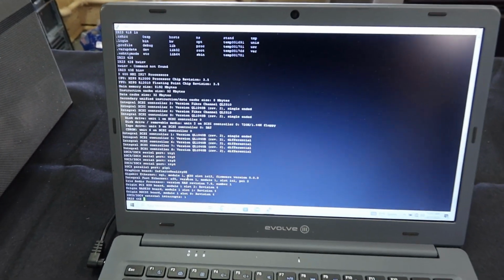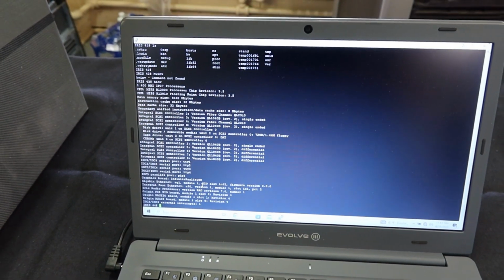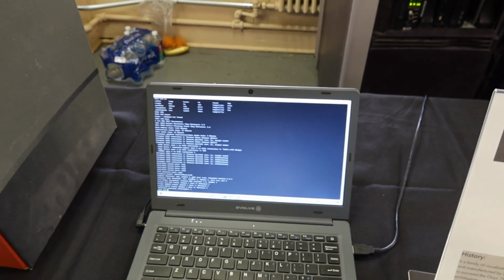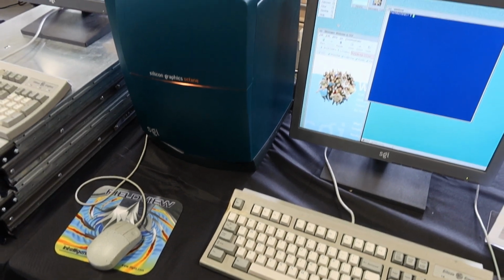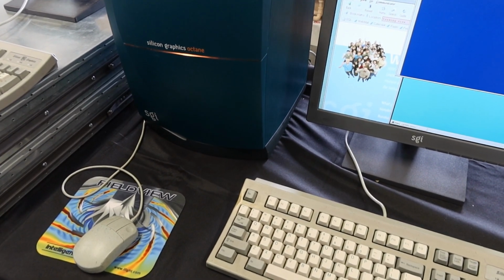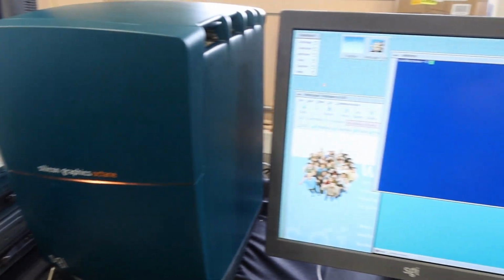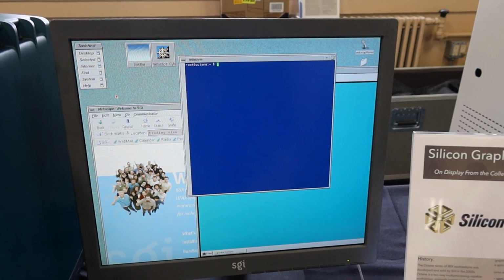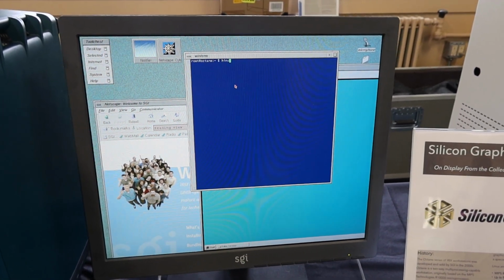Of course, I had to check the hardware inventory on it. R12K CPU, 8 gigs of RAM, Infinite Reality 2K graphics. Nice. While I have no dreams of ever owning a beast like the Onyx 2, an Octane is much more within reach. I even like the SGI LCD. Trying to run HINV on this machine proves to me that typing with just my non-dominant hand is hard.